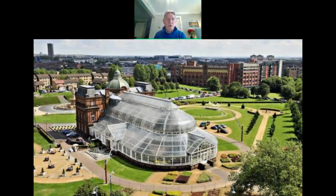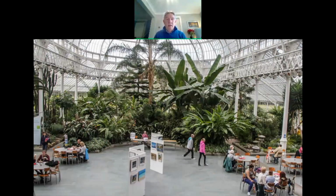Here we see an aerial shot looking from the southwest up towards the People's Palace and the Winter Gardens. And the Winter Gardens were constructed by Boyds of Paisley, a company who were steelworkers. And it was alleged that the People's Palace was a copy of the upturned bow of Nelson's Victory ship. But I don't know if that's just a good pub story or whether that's accurate. Here we see the inside of the Winter Gardens in more recent times, where this space is now used as a cafe and meeting place, and it's extremely popular.